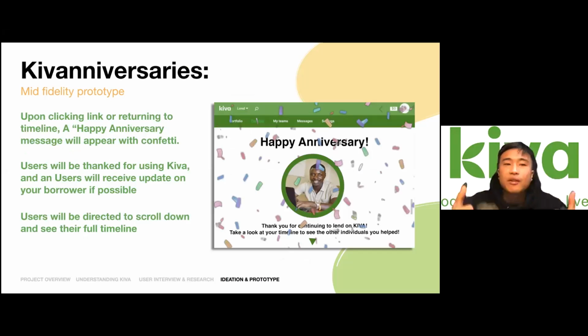It's a higher fidelity prototype, and just explaining it further: upon clicking or returning to the timeline, a happy anniversary message will appear with confetti. Users will be thanked for using Kiva, and then they will be prompted to scroll down and look at their timeline.